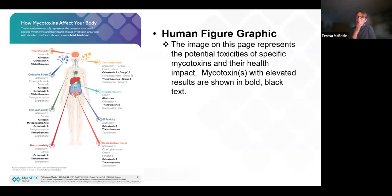This human figure graph should look familiar. We saw it on a previous slide. It's actually part of the report design. And elevated results are shown here within the context of this figure, and they're displayed in bold. So those same ones that were on that first page are displayed here again on the human figure. It just helps to illustrate the potential widespread toxic effects of mycotoxins. Neurotoxicity, oxidative stress, immunotoxicity, hepatotoxicity, nephrotoxicity, GI toxicity, reproductive toxicity, and then looking at the carcinogenic effect of these mycotoxins.